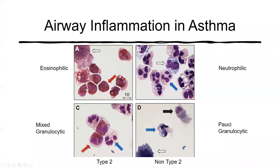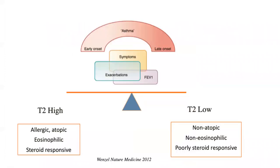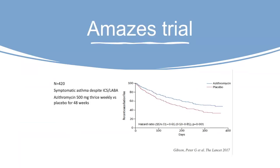So going over T2-high, usually they're allergic, atopic, they have eosinophilia peripherally or in the sputum, and they're steroid responsive. T2-low are non-atopic and usually are poorly steroid responsive.